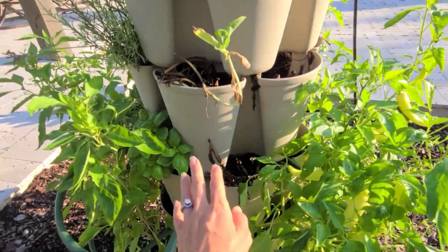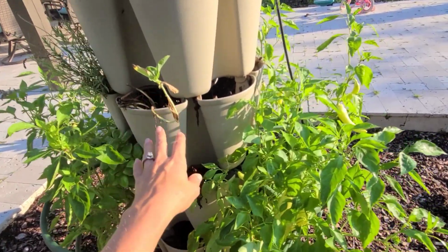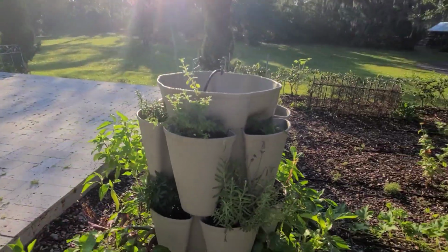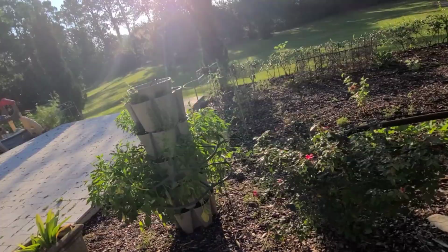So at some point, probably at the end of the summer when we get back from our vacation, I'll replant these little pockets where I had lettuce. But I've been really happy with our GreenStalks.